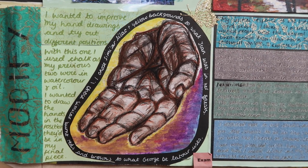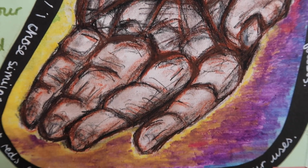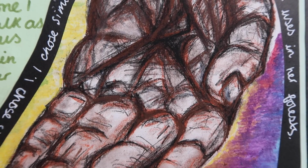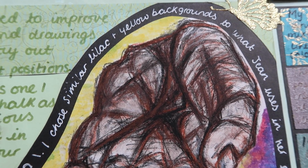So on my second board I did even more drawings of hands because I wanted, as I say here, to improve my hand drawing, to try out different positions, because in the end this was the position that the girl over here had. So I wanted to see if I could get the detail.